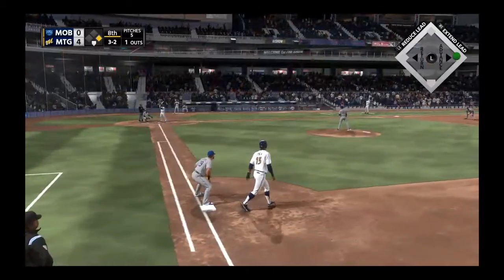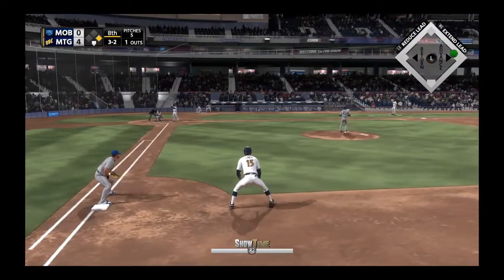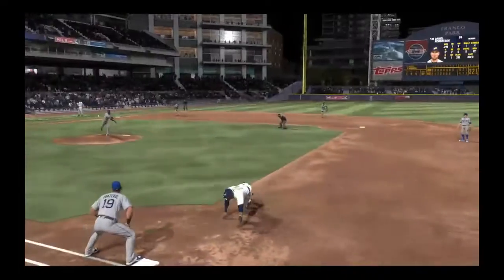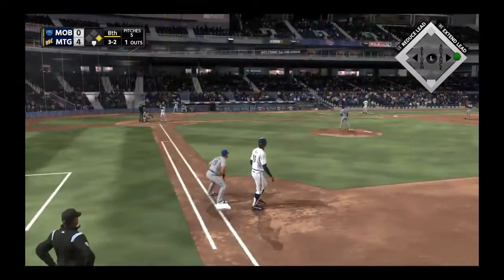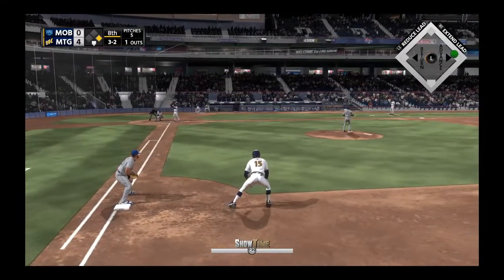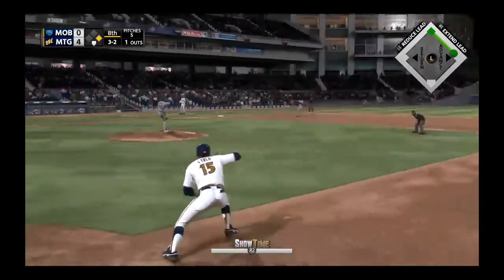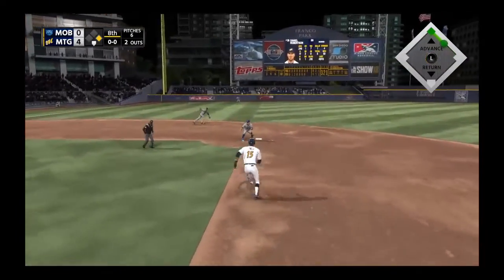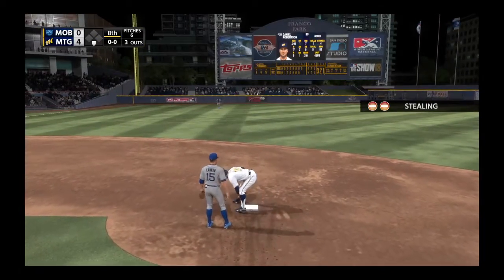So striding forward now, Daniel Robertson. It was a walk in his last trip. Now a throw over to first, and he'll dive back in. He's running. Offered at and missed. Here's the throw. And he'll be tagged out at second base.